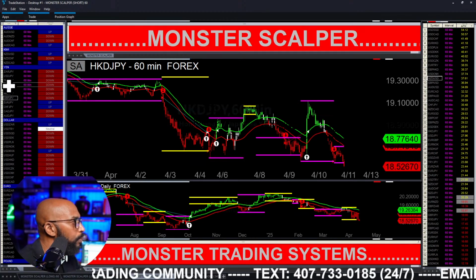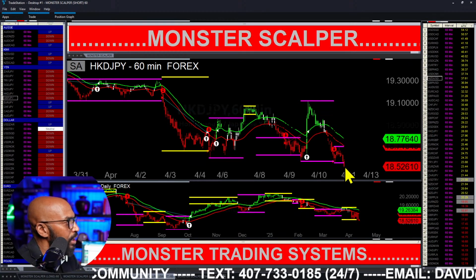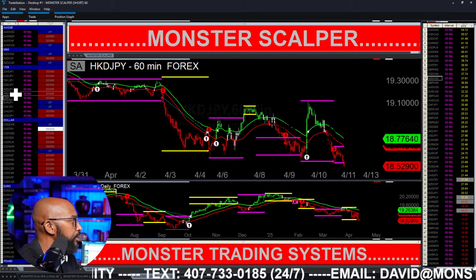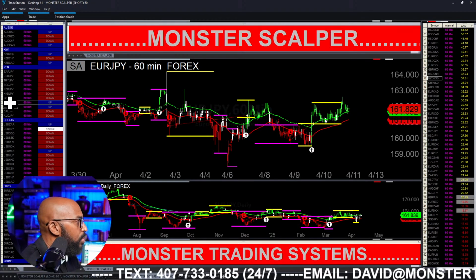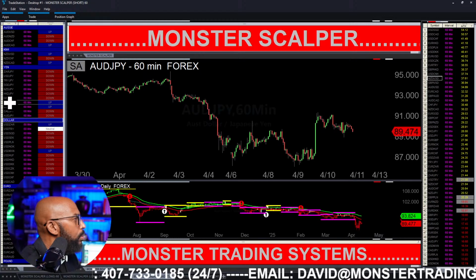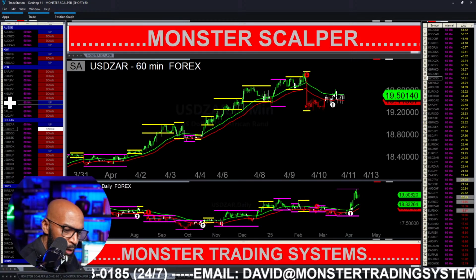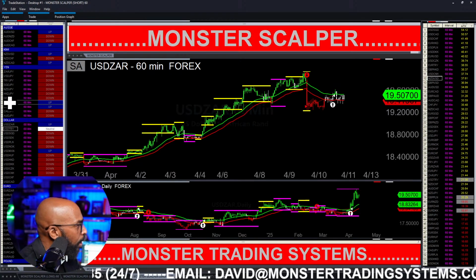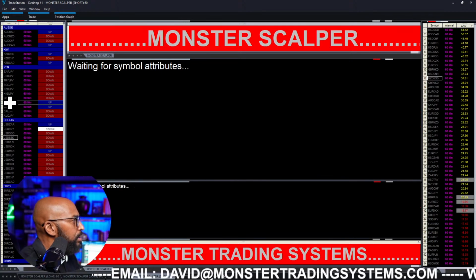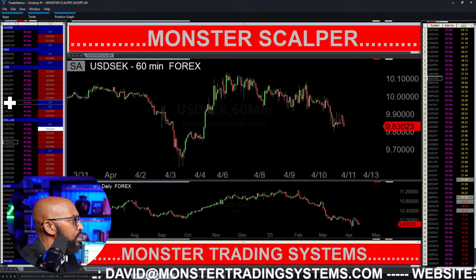HKD JPY, 60-minute short. All right. Sellers are on the daily here. So short signal breaking support here. Purpose support and resistance. That's good there. All right, HKD JPY, nothing here. So we have USD JPY, TRY JPY, HKD JPY on 60 minutes. Let's take a look at the dollar. USD SGD, that's gone.